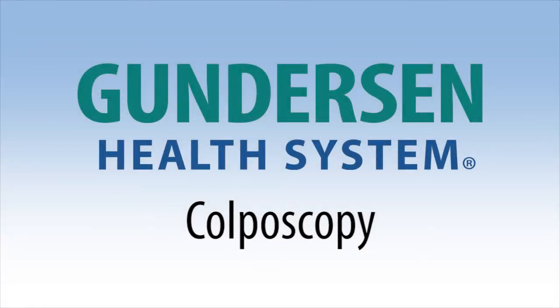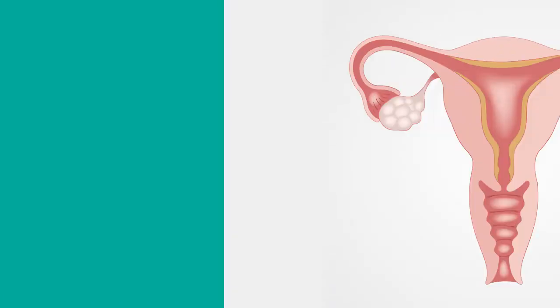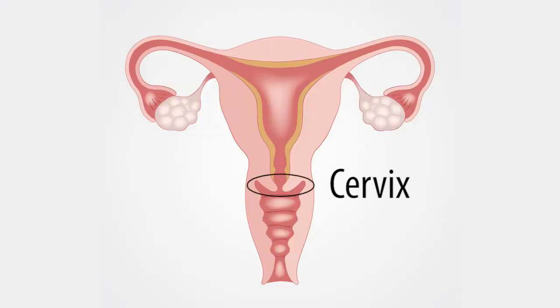Taking good care of your health sometimes means having a colposcopy for follow-up of an abnormal screening. Colposcopy allows your healthcare provider to examine the cervix under magnification to assess for any abnormal or precancerous cells and determine whether treatment is needed. Knowing exactly what a colposcopy is and how it's done can help ease fears and prepare you for the procedure.